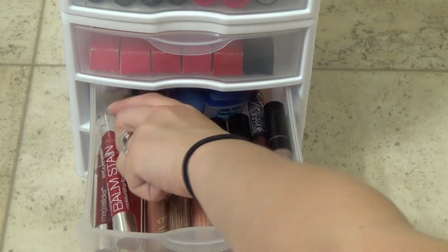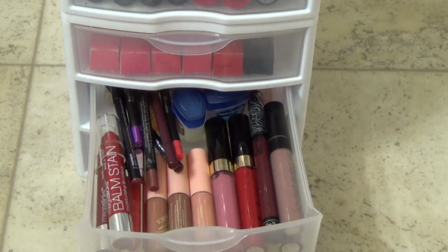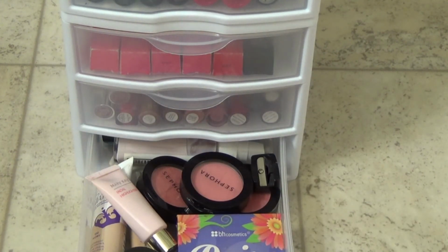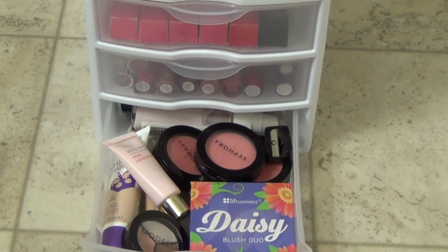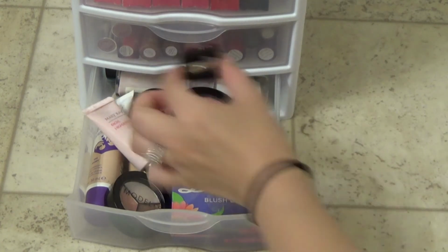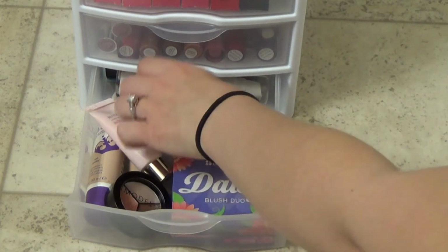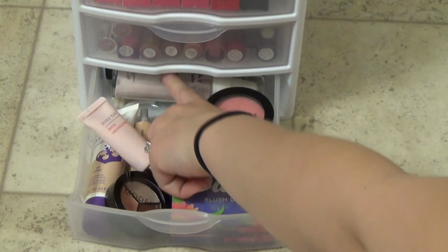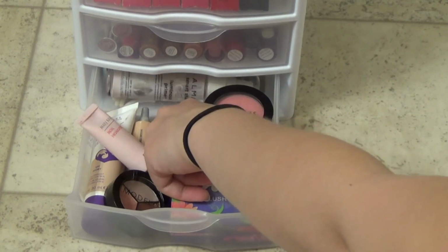Now we will move on to the last drawer, which is face products. So here is my face products drawer, as you can see. In here I have blushes, CC creams, extra foundation, highlighters, and I also just have a random sharpener in here. I have a few different blushes from Sephora. Back here, this is a CC cream by Almi, I believe.